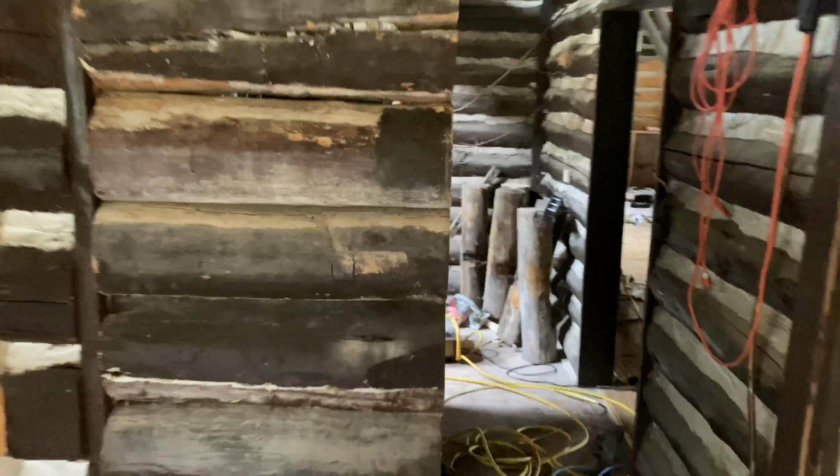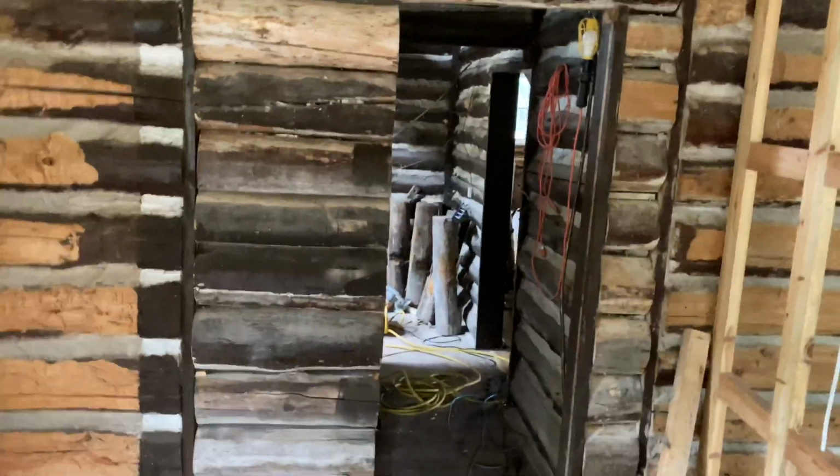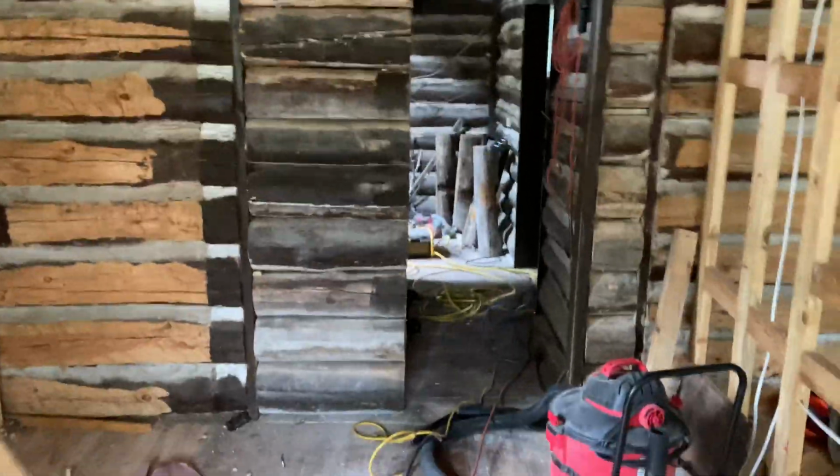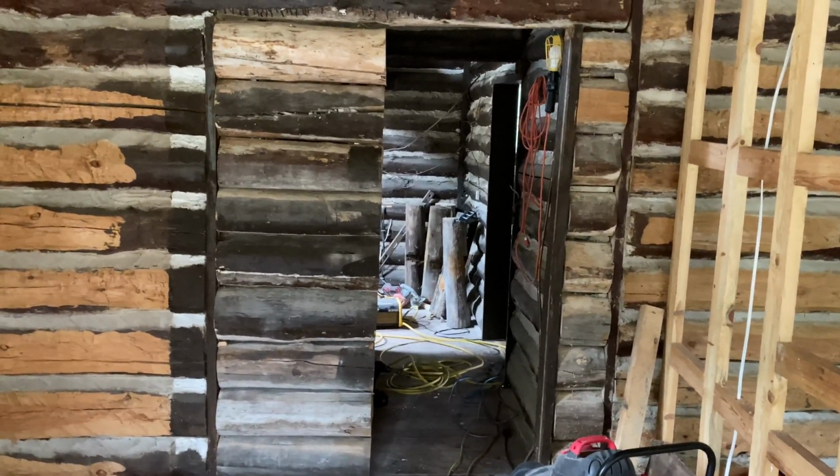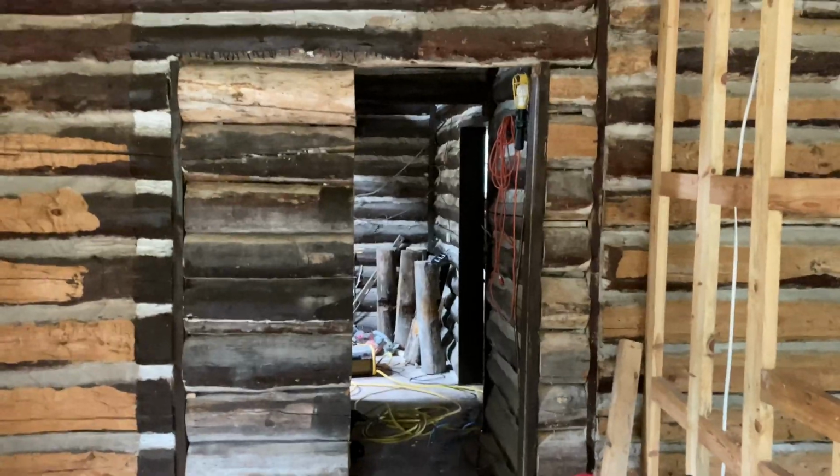And then right here, this doorway, if you can imagine it, if you see those logs on the left, they were on the right side, so we cut those out and just moved them to the left.